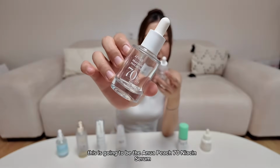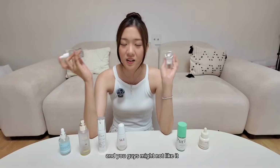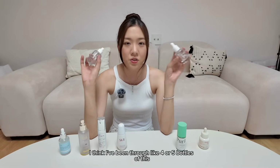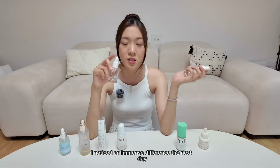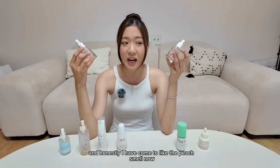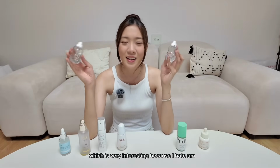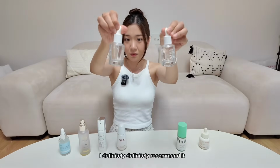Oh my god, I love this one. This is going to be the Anillo Peach 70 Niacin Serum. I love it. This has a fragrance, so if you guys do not like fragrance, then you might not like it. I was also a bit skeptical about this, but literally I think I've been through like 4 or 5 bottles of this. This does such a good job at clearing my hyperpigmentation. I noticed an immense difference the next day. This is the reason why I gravitate towards the product, because I can see it working in my skin. Honestly, I have come to like the peach smell now, which is very interesting because I hate any type of fragrance in my skincare. So if you guys haven't tried this out, I definitely recommend it.